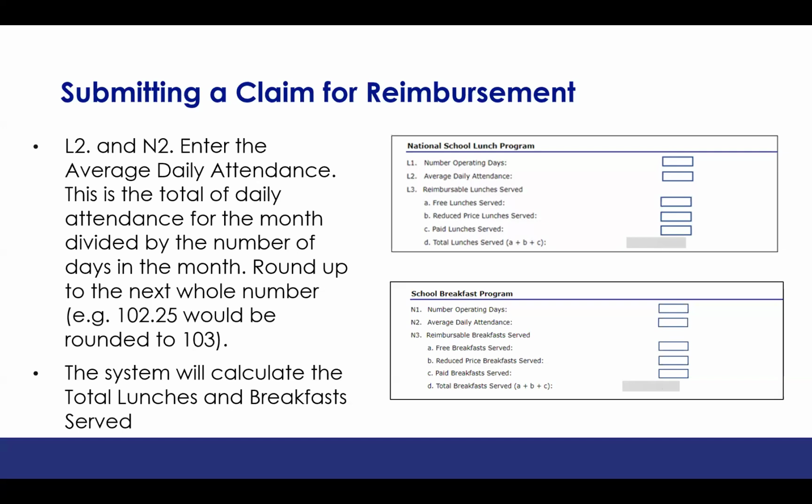In L3 and N3, we enter meals served. So line A are free breakfast or lunch meals served, depending on which category you're in. Line B are the reduced meals, and line C are the paid meals. On line D, the system again will calculate the total lunch and breakfast served, so you won't have to enter that one.